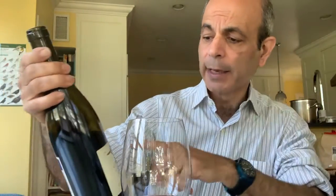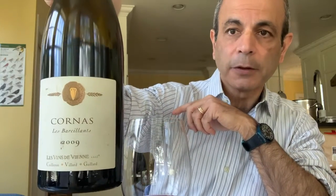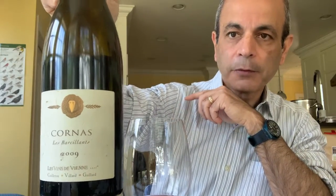This label has the Amphore d'Or label on it, the amphora up at the top, but that doesn't mean these are aged in amphora. It's just an homage to the history of making wine and storing it in amphora all the way back to the Roman days.